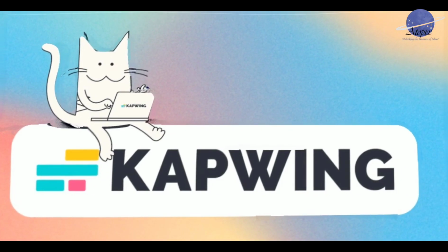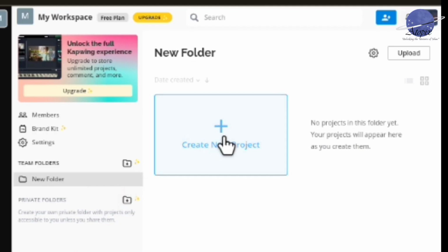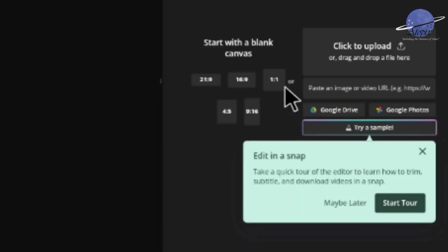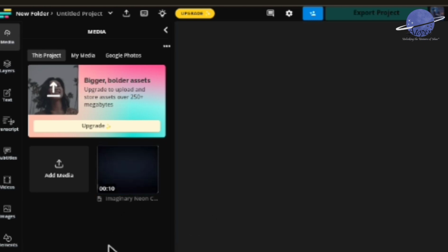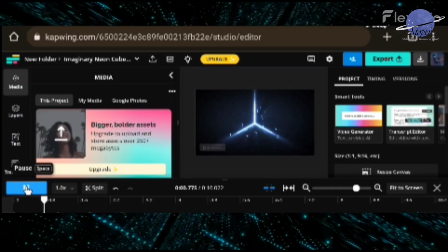Kapwing. Our first pick is Kapwing. It's a user-friendly platform with a variety of editing tools. You can trim, cut, add text, and even create engaging subtitles for your videos.